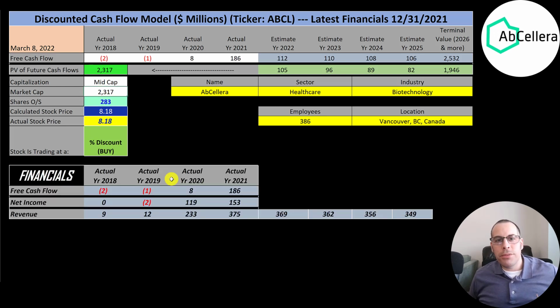I didn't have that much information to project their future revenue and future free cash flows. I just showed you a scenario of what would need to happen to justify a stock price of $8.18. The way I got this $8.18 is if their revenue decreases 1.8% for the next 4 years. On average, they convert 30% of their revenue into free cash flow. So I multiplied their future revenue estimates by 30%. That's how I got their future free cash flows.